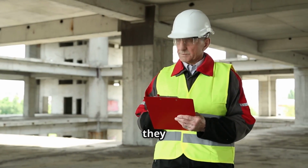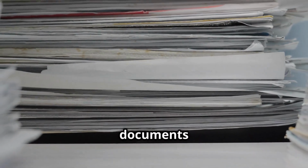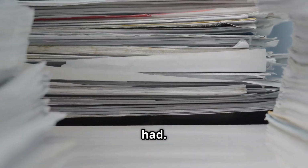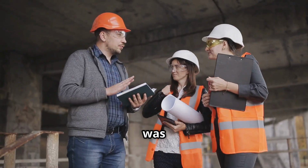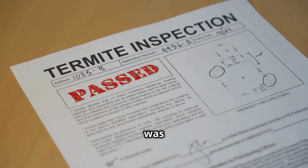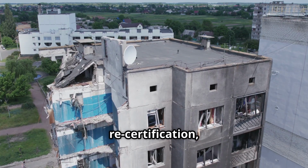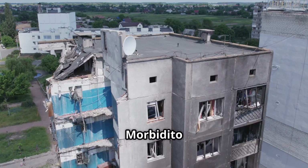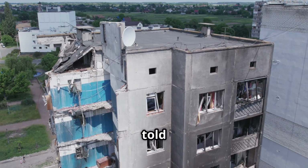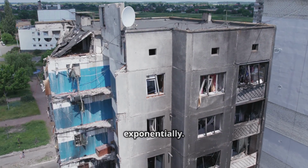Then they show the areas that they checked out throughout the property, and these are all of the files and documents that the engineering company had. Now here's where they're talking about what was found, if anything. So anything that was important and urgent, there was none noted. Unlike at Champlain Towers at their 40-year recertification, their engineer over there, Morabito, had found some items and told them that they needed to get them replaced fairly soon. Otherwise it will increase exponentially.